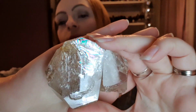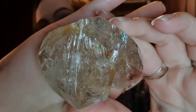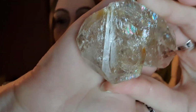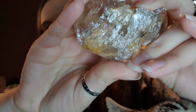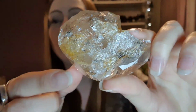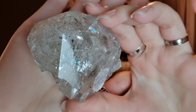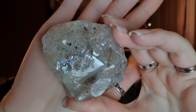So this is example number 1 of what a Herkimer looks like. These are stunning Herkimers. Really, really stunning. Thank you, Ellen. And then you can see that it's actually rough on the back, which is just so beautiful. And this has iron inclusions in it. I mean, oh my gosh, these are so powerful. Then here's another one to have a little look at. Let's have a nice little look before we go into correspondences and how to work with these guys.